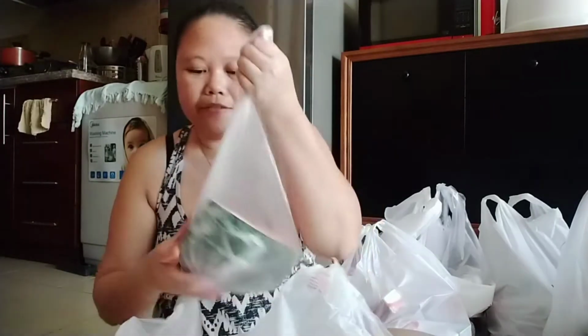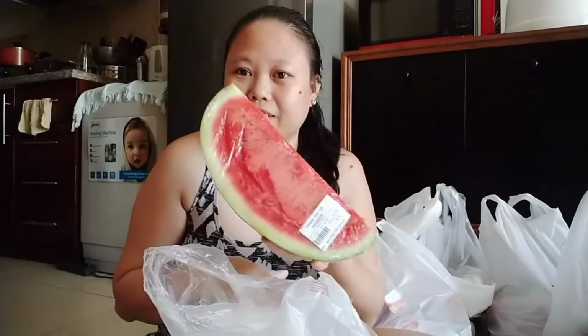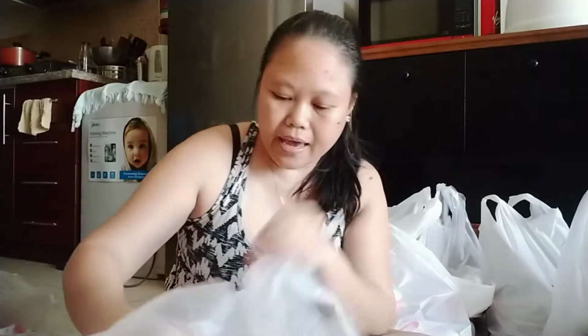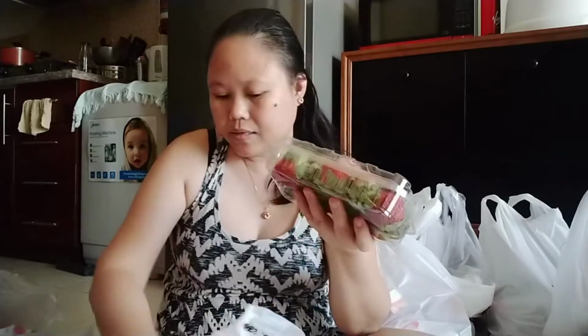And I've got some. This is watermelon. I got 2 of this actually. Nice color, isn't it? So I got 2 nice color of this. And I got some strawberries for Isabella as well. Strawberries, 2 strawberries. And I've got as well papad.